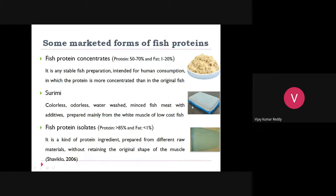So we call it a surimi block. Then we have fish protein isolate. This is what we are going to talk about. Fish protein isolate is one of the forms. It is a kind of protein ingredient prepared from different raw materials.